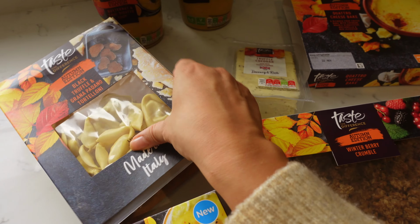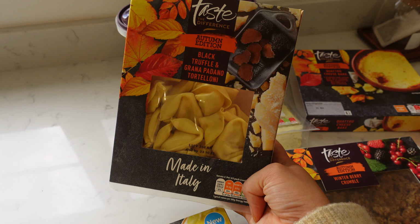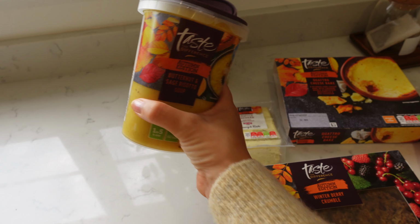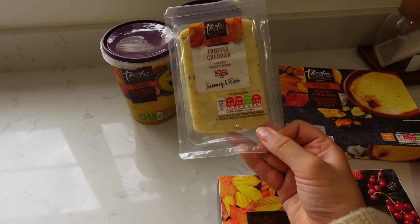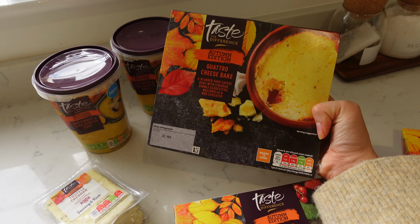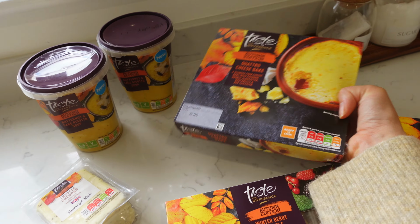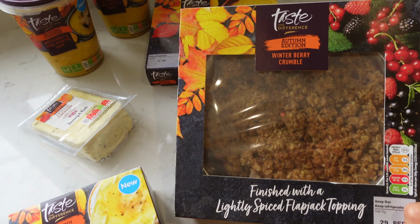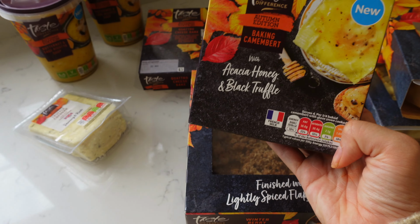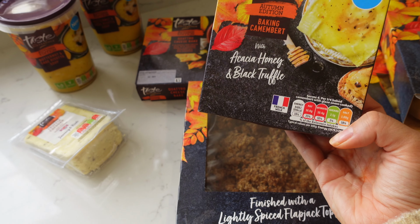We have gone for the black truffle pasta. We have got the soup here, butternut and sage risotto soup, truffle cheddar. If you can't tell, I'm obsessed with truffle. This looks insane. The quattro cheese bake. I mean, wow. We've got the winterberry crumble, and then we've also got the bacon camembert, which is honey and black truffle.